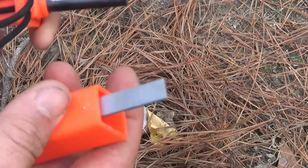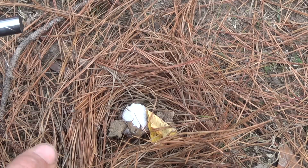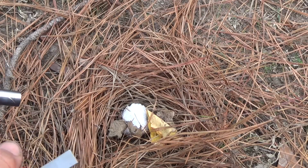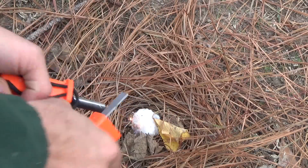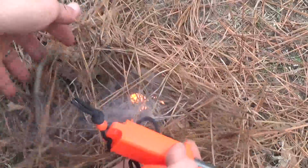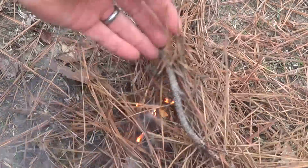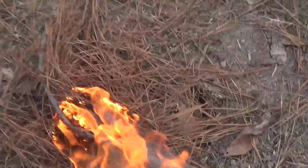So let's see if we can start a fire. All right, so with the Strike Force, all you have to do is strike it, and you're gonna get fires started quick. So we got a piece of cotton down there and some straw. Ooh, there it is. Oh, I just had to adjust my aim. And we have created fire. So easy peasy, and a lifetime of fires out of this. It's getting hot, let's move.